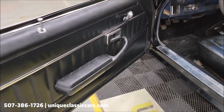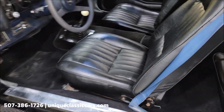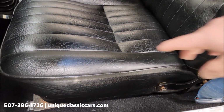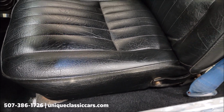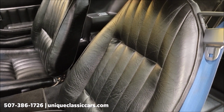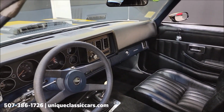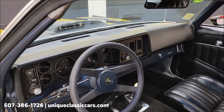Door panels. And as far as the seats go, really not much for wear, rips, tears, holes on those. Obviously the interior appears to have also been reupholstered. Dash.